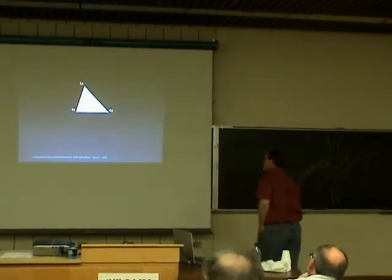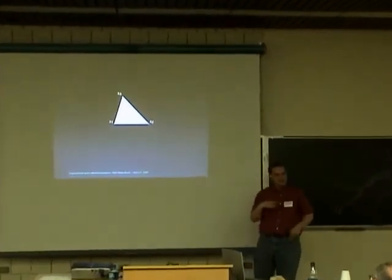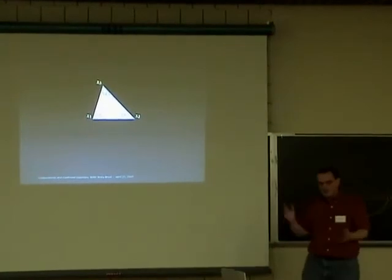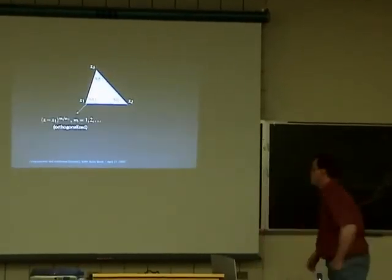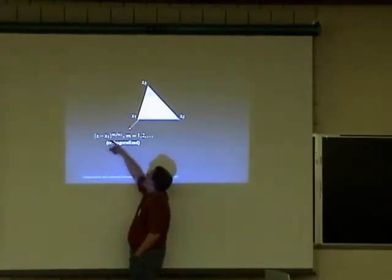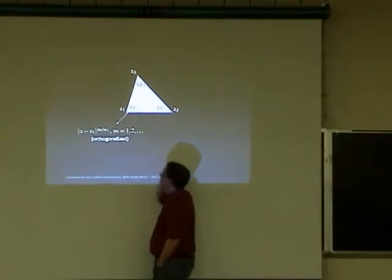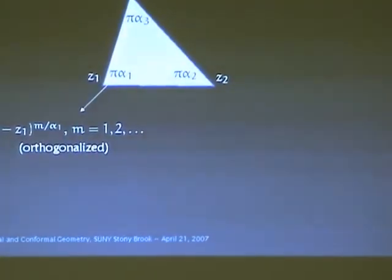So let's map to a triangle. This is not a special triangle. I literally just put 3 points down with the mouse. The angles are effectively irrational. So out of one corner, I want to exponentiate 1 over alpha 1, and then take powers of that, expanding that variable. And of course, I'm going to orthogonalize as I go.